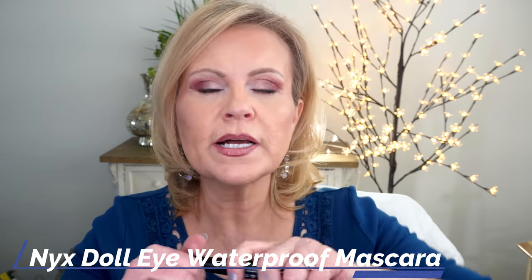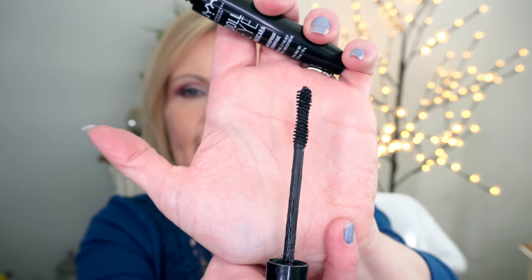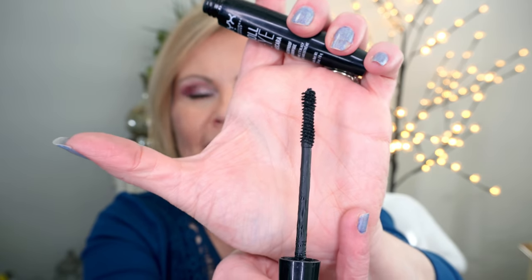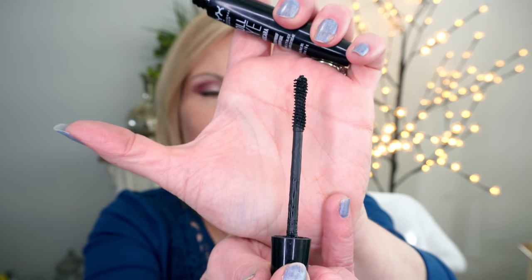The NYX Dull Eye Mascara. This is the waterproof formula. You can still get this somewhere, I'm not sure. I liked this one very much. This one has the plastic bristle brush again, and it's a teeny tiny hourglass shape, excuse me, wouldn't come out of my mouth. And I did like this one a lot. I worked with it quite a bit. It gave me a lot of volume.